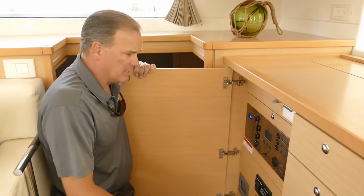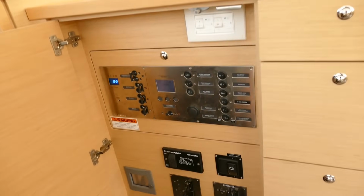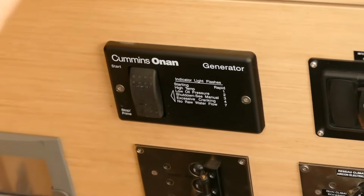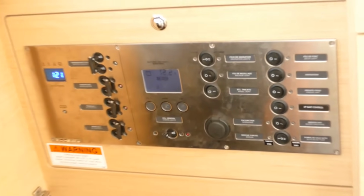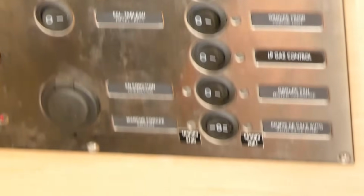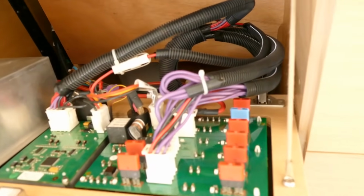Command center breaker panel on the boat. You'll notice that you have your remote generator start from inside, and everything is integrated here and very easy to use. Shore power, back to shore power, so on and so forth, your lights and all your packages. It's very easy to add things. You don't have to be a rocket scientist to do that.